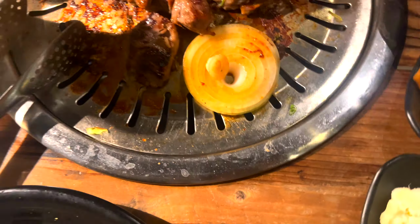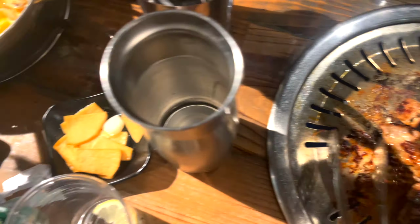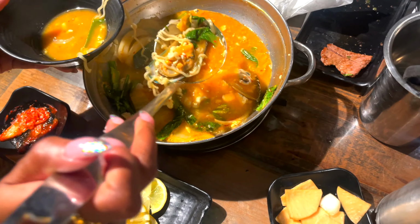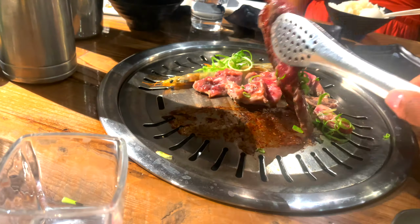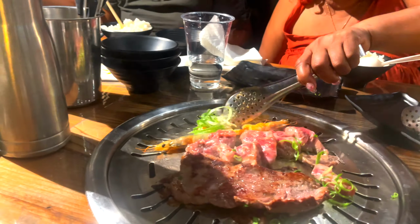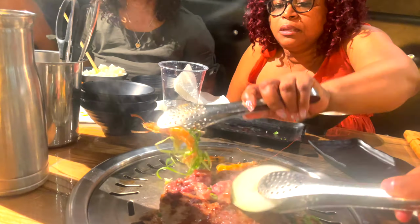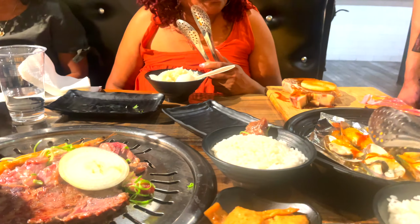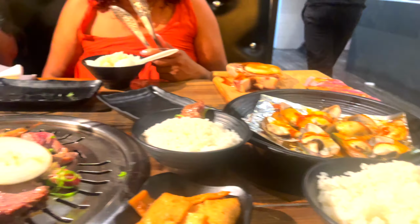So this place was a little bit different. I'm used to hibachi and Korean barbecue places where they cook the food for you at your table. This place was one where we had to cook the food ourselves. So that was a completely new experience. Thank God everything turned out great. The food was amazing. Like I said, definitely highly recommended. So I had to put my hair up because it got real in here.